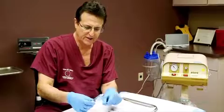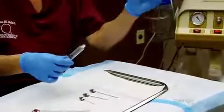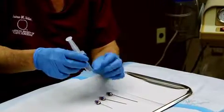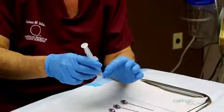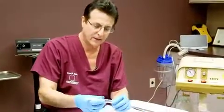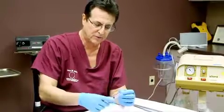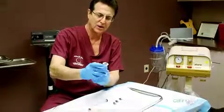Once the fat is taken out into the syringe, I put it into my centrifuge and centrifuge off the water and the oil that is in the preparation. The water is really the local anesthetic, and the oil is the damaged cells that we create by pulling out the fat. When that's completed, the fat that's been centrifuged is sitting in this syringe in layers.